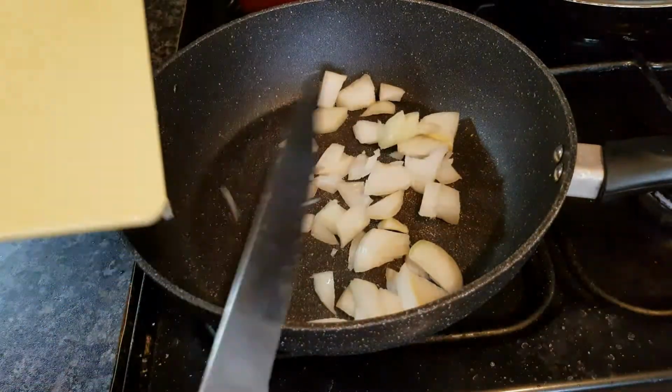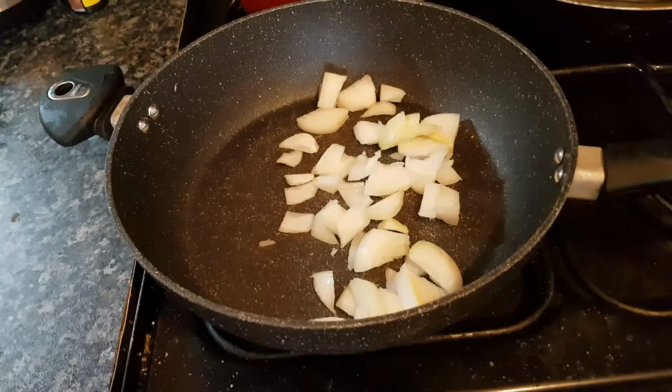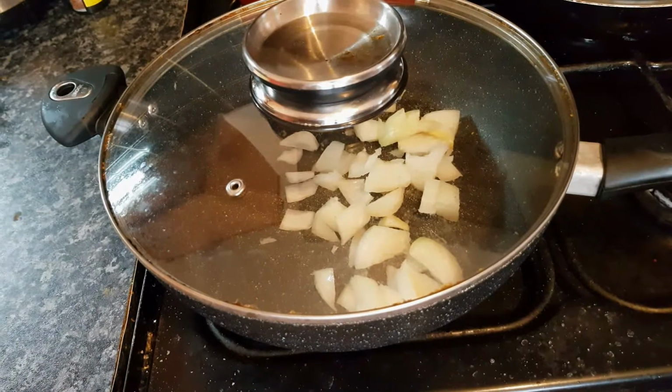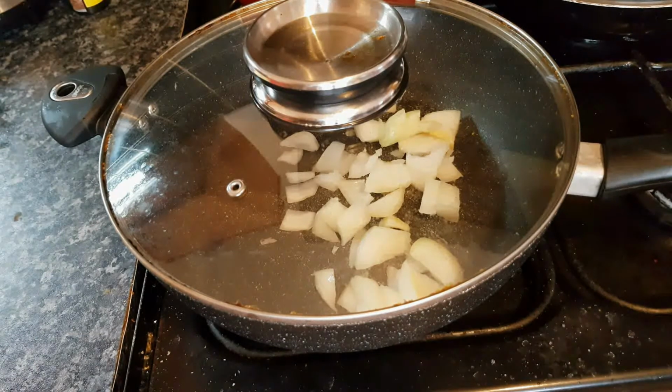Set the heat for the pan to medium, because we don't want to fry the onions. What we want to do is sweat them, just heat them gently. So we put the onions in the pan with no oil, fat, butter or anything else. Put the lid on and leave them for about 3 minutes.